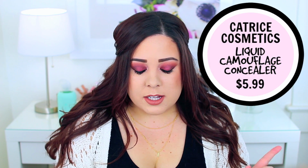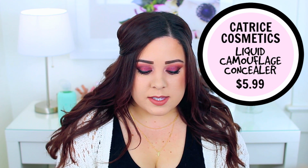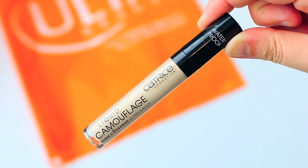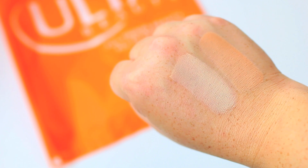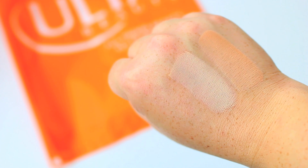In the meantime, I grabbed their Liquid Camouflage High Coverage Concealer, and I got the shade 010 Porcelain. This one was actually the second shade. There's only 3 shades available on Ulta's website, which kind of stinks. I feel like the shade range isn't super great, but they might have more on their website. I'll have to look into it.